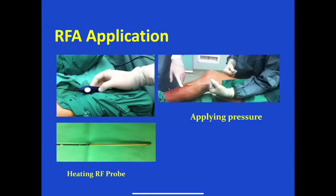In terms of RFA application, Mark has gone through the basic science and what you're trying to achieve. But the very important thing is obviously to get apposition of the vein wall against the probe.